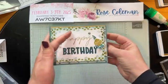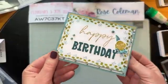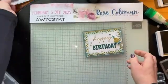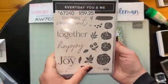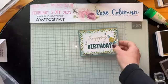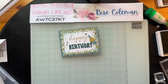Okay, so there we have it. Happy birthday, my friend. Love every moment. What do you think? Do you like this bundle? It is so much fun to play with the Everyday You and Me for card making, and scrapbooking is a no-brainer because they've covered you, right?